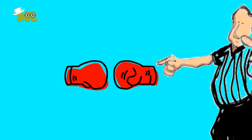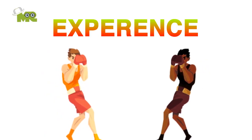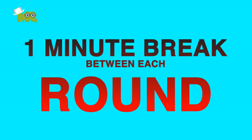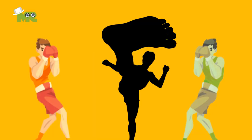5. The fight begins when both of the fighters touch their gloves after listening to all the referee's instructions. 6. The number of rounds of fights depends on the experience of the fighters involved. 7. Each round usually lasts for 3 minutes. 8. There is a 1-minute break between each round. 9. Championship fights are usually over 12 rounds, of 3 minutes each. 10. Each fighter must attempt to defeat their opponent by using punches and kicks only.